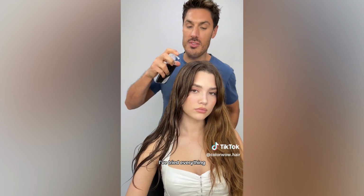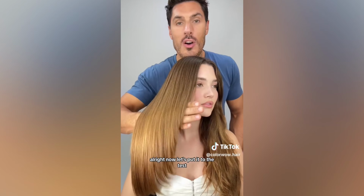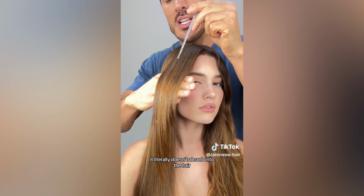There is the OG Dream Coat version, and then there is the extra powerful Dream Coat, and then there is also the One Step to Frizz Free Curls product from this line. What I love about these products is that there is no crunch to your hair, no greasiness. Your hair just feels naturally, effortlessly, frizz-free, and smooth.